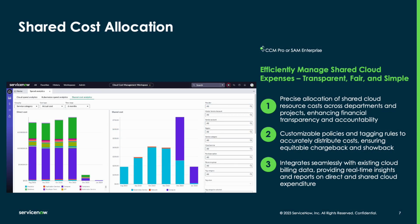The second feature that is coming in the Washington D.C. release of Cloud Cost Management is Shared Cost Allocation that allows organizations to efficiently manage shared cloud expenses. Shared cost allocation was added to address the growing need for transparent and equitable allocation of shared cloud resource costs, really providing organizations with a clear and accountable method for distributing these costs among various departments and projects.